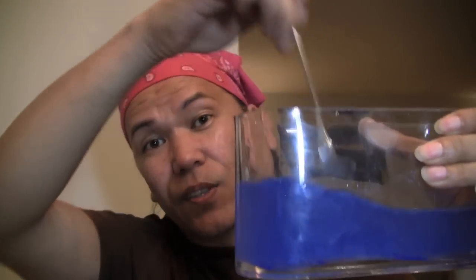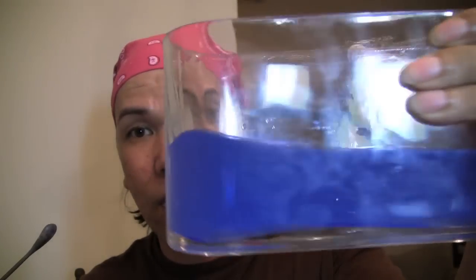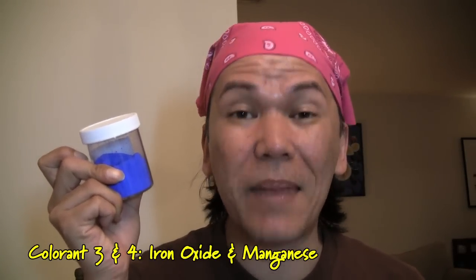Okay, so that's a natural colorant that dissolves in water, and it changed the water ultramarine blue. So don't be alarmed if the water stains when you are mixing your pigments, because the colorant can be ultramarine. It doesn't have to be mica. That's what's going to happen if they use oxides or ultramarines when making pigments, eyeshadows, or any makeup products. In addition to ultramarines, natural colorants that are commonly used are iron oxides and manganese.